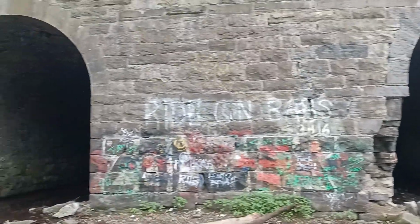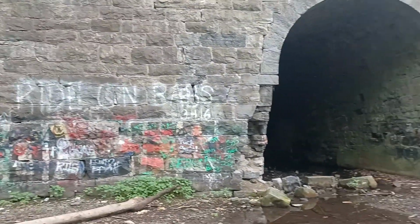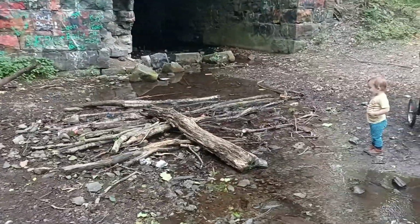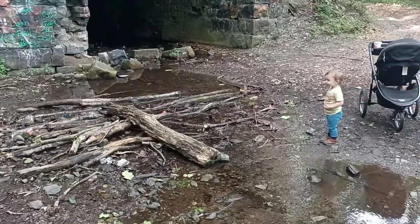So, this was one of the reasons they kind of needed the cutoff, because there's this and the tunnel in Oxford were both major problems. As you can see, a lot of water traveling through it. They had a major flume system to carry the stream, which is known as Catherine's Run, away from the tunnels.